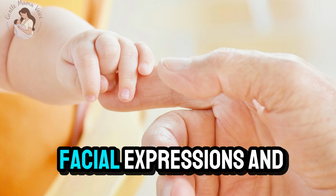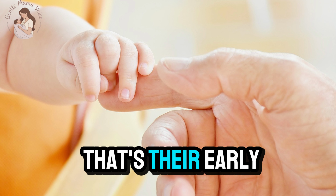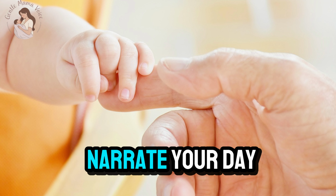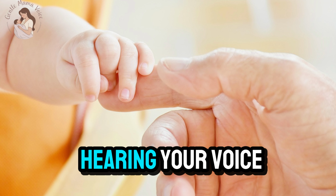And those tiny facial expressions and body wiggles? That's their early way of communicating with you. To encourage this, talk to them often. Narrate your day or sing a lullaby. They'll light up hearing your voice.